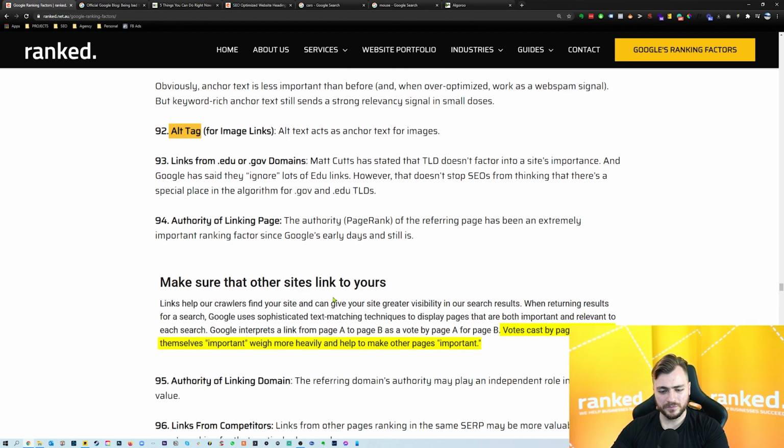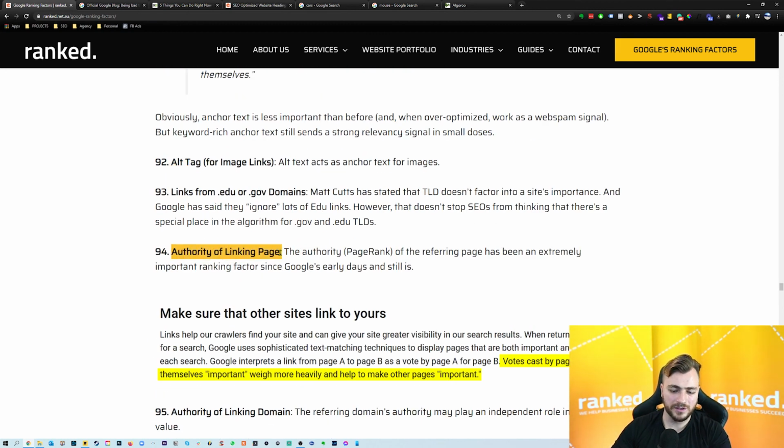Let's keep going. High authority links. In other words, getting a link, a mention from the ATO website is huge.